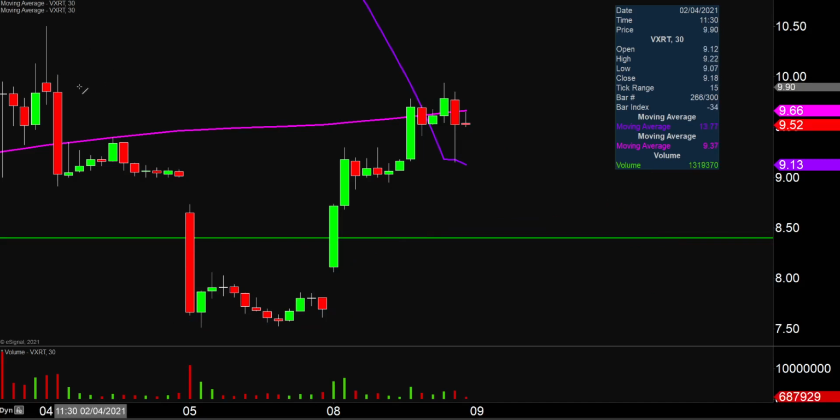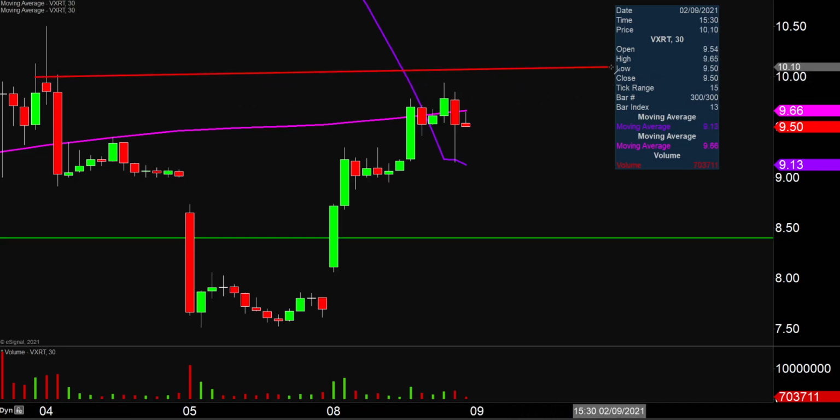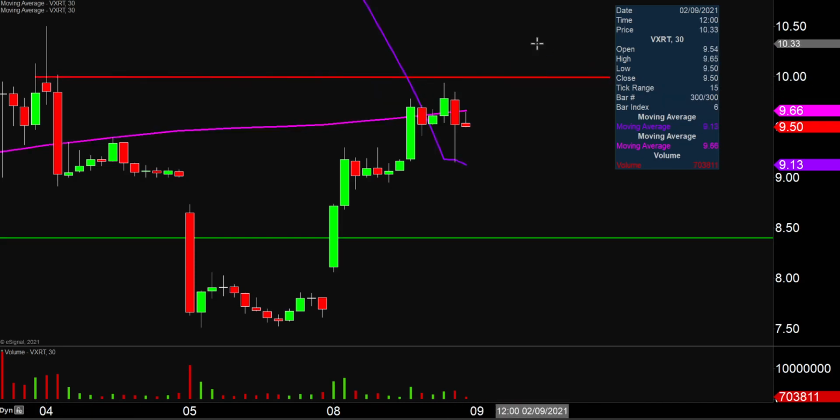In terms of levels of resistance, the next key battleground, and now watch closely, is going to be right up there at that $10 mark. So keep a close eye on $10. But all in all, any angle you look at it, very impressive movement today. Very nice bounce. Now it's a question of whether the price can continue to build upon this momentum moving forward. Let's see what happens.